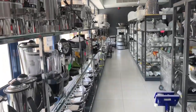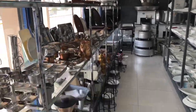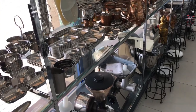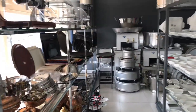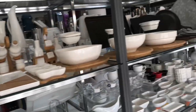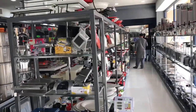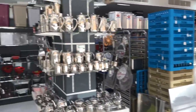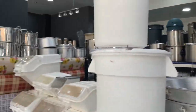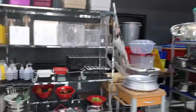Yeah, the items here are all good quality. So if you buy here, you can use it for a long time. Especially all the utensils, the kitchen items, everything is here. You can find. So, if you have a chance, better come and visit this area, guys. It's all genuine items here, actually.